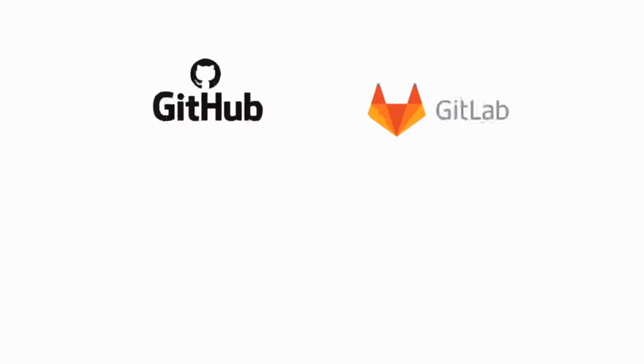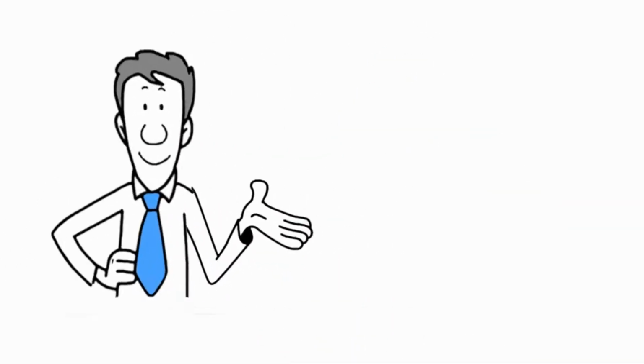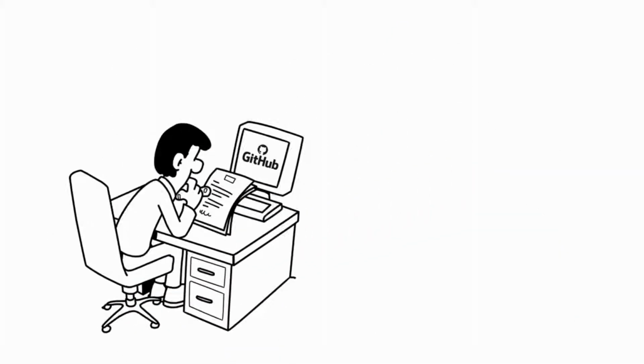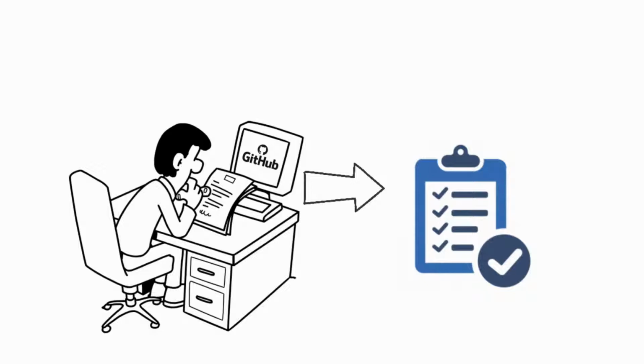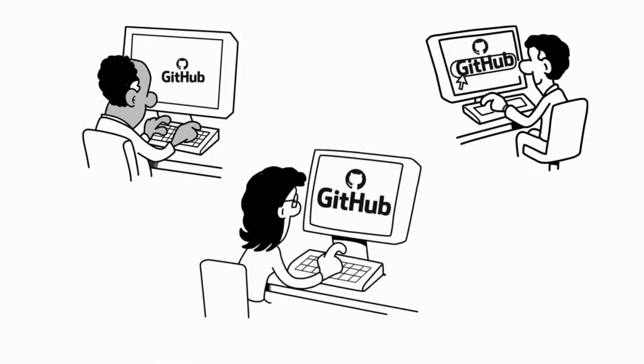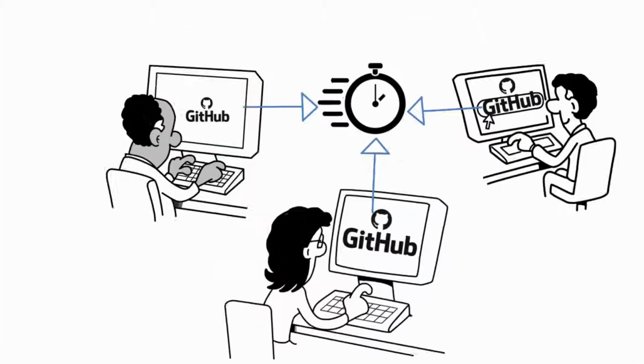So, GitHub versus GitLab. Which one is better? It depends on your needs. If you're working on open source projects, GitHub definitely has a good track record. It's also the most popular Git repository hosting platform. So you can expect to find lots of developers who are comfortable using GitHub, and its interface is faster.